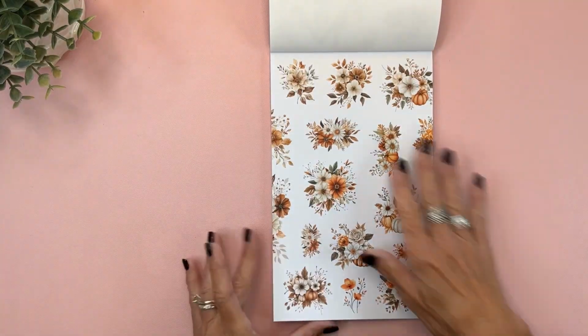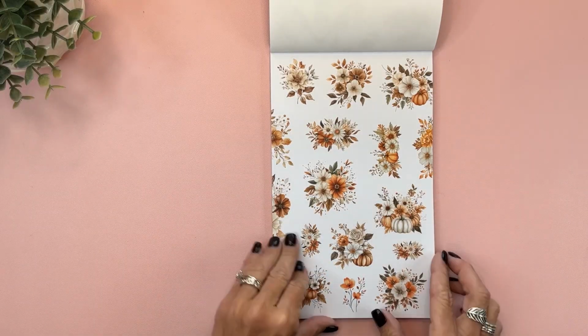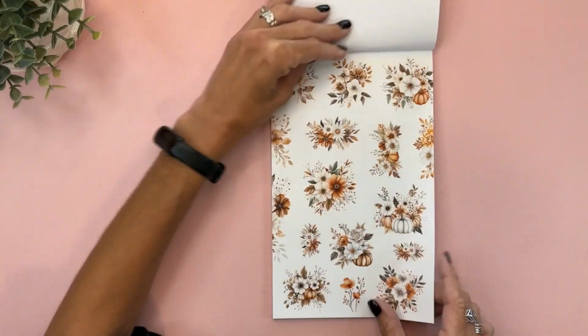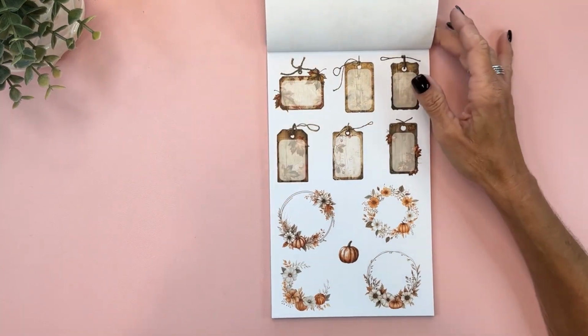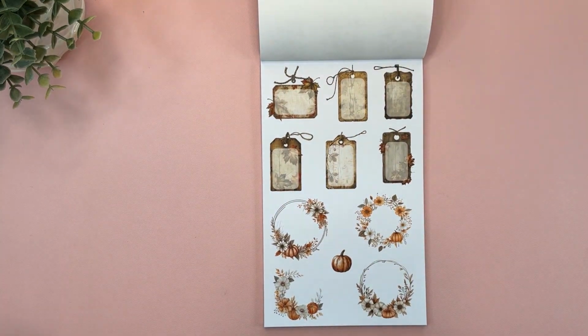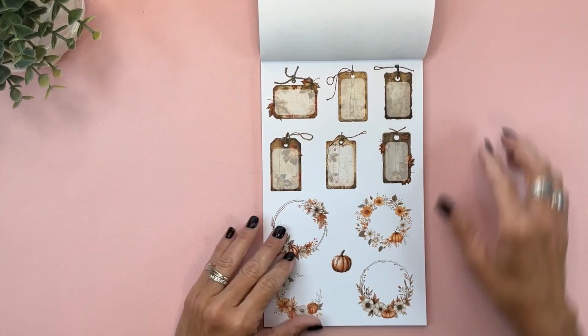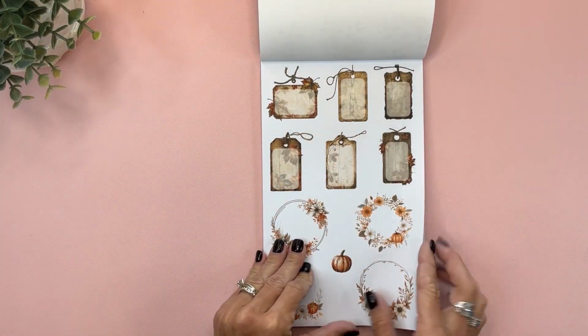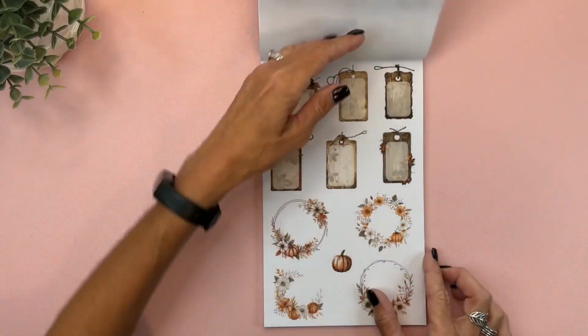Then going right along with that, we've got lots of floral clusters on paper, even some little side pieces, all different sizes, and then we have it on clear also. Cassie always comes out with some super fun and different stickers. I love these tags that look like sort of old vintage tags, like old wood with little twine. Then we have also some little circles with flowers.